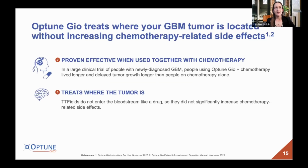Another thing that's great about Optune Geo that I like to tell my patients about is that because it's not a chemotherapy and because it provides local treatment, there aren't the typical chemotherapy-related side effects. The device is used with chemotherapy, so there are some reported side effects of things like nausea, loss of appetite, fatigue. In my experience, it seems that those side effects are more related to the chemotherapy itself than the Optune use when those are being used together. Unlike other chemotherapies, it doesn't have a combination effect with the chemotherapy that's prescribed for glioblastoma, meaning that the use of Optune Geo along with chemotherapy does not worsen the side effects from chemotherapy.